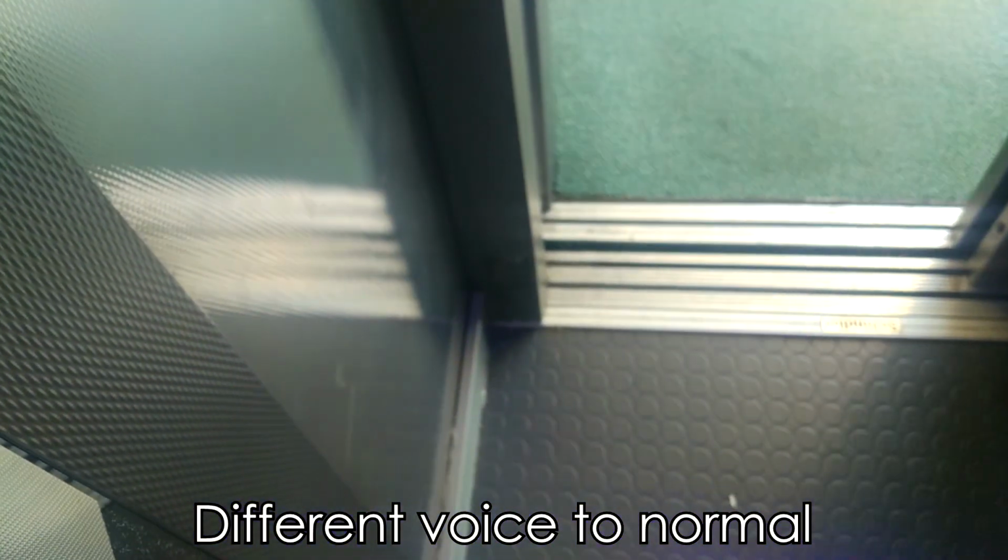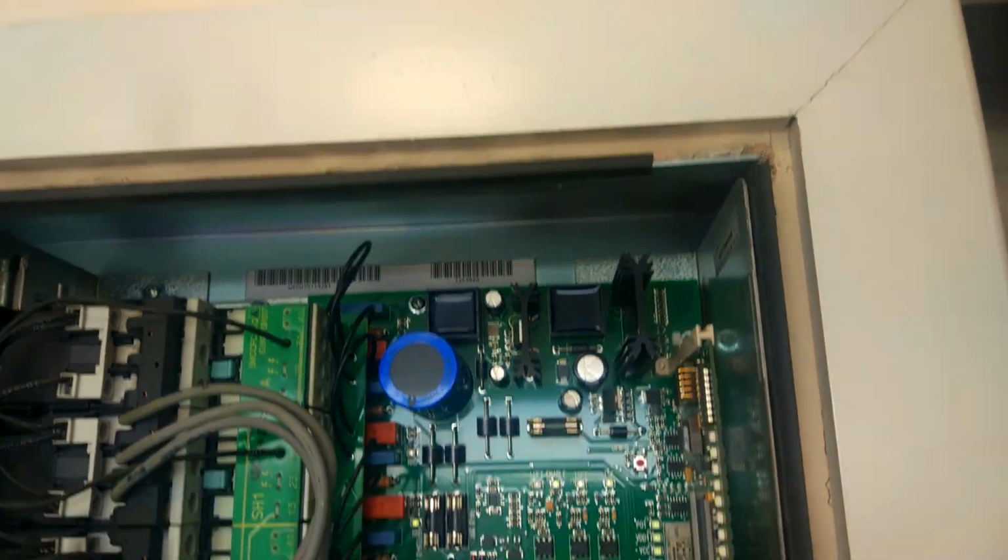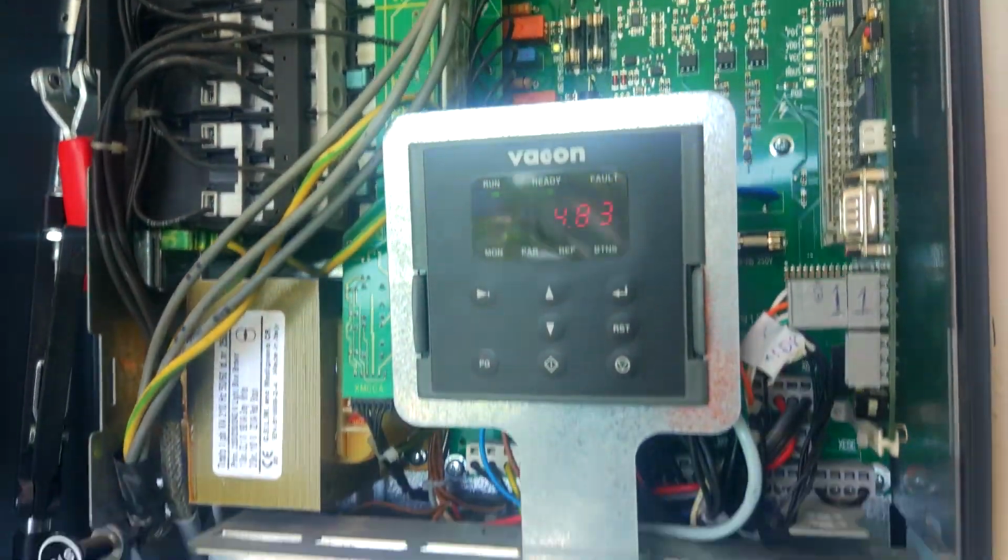Huh? What voice is that? Like Piccadilly line. And let's open up the logic cabinet and let's demonstrate free falling a lift.